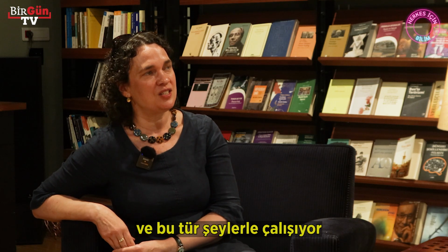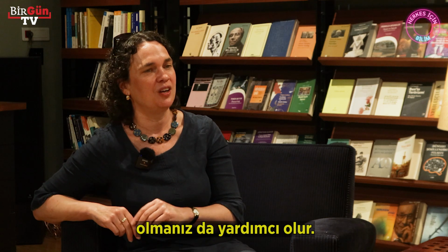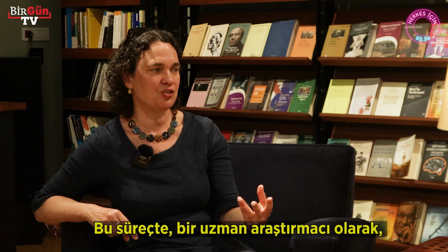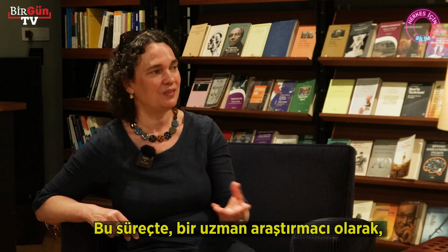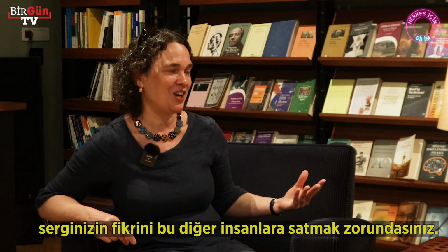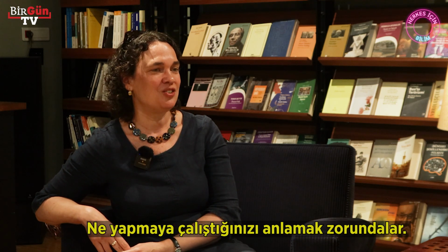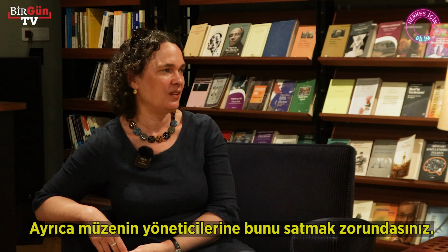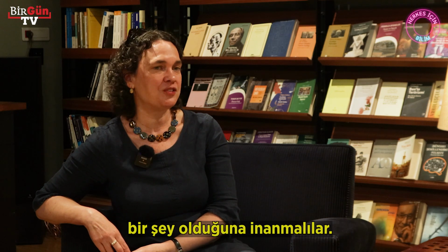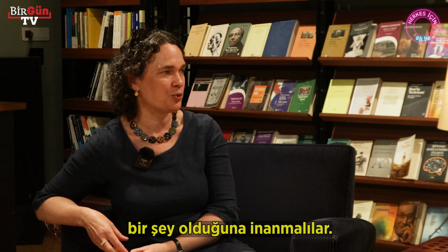So it is a teamwork, and throughout it, as the sort of expert researcher, you are in the first place having to sell your idea of the exhibition to these other people. They always have to understand what you're trying to do. You're also having to sell it internally to the directors of the museum, who will believe that this is something that the public wants to see. So you have to kind of do a sales job on it from the beginning and explain why it's important.